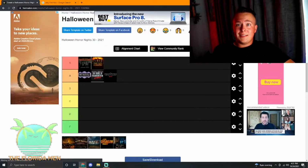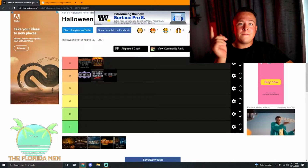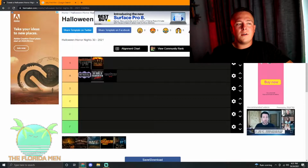Wicked Growth is actually one of the very first houses we did on the first day of Horror Nights this year. And honestly, I love this house. First of all, the house has a smell to it that smells like fresh pumpkins, which is very weird to say. I know, it's like, Trevor, what are you talking about? What do you mean this house smells like fresh pumpkins? Go into the house and it smells amazing for some reason.